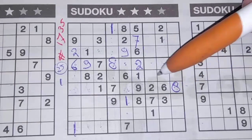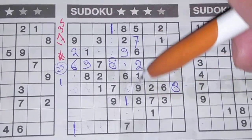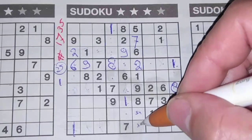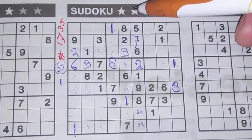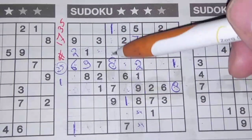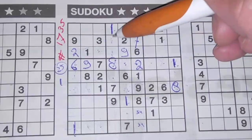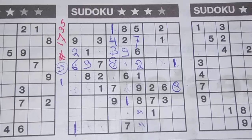1, 2, 3 is missing, and the 4 is missing in this column. 3 and the 4. Let me mark them. In the middle, in those 2 boxes, in this big square, the 3 and the 4 again. 3 and the 4 are missing. We see here 3, no 3 there. 3 should be here, and the 4 goes there.